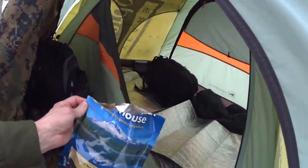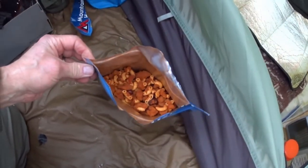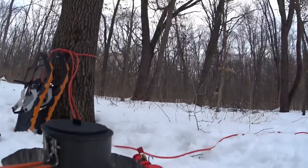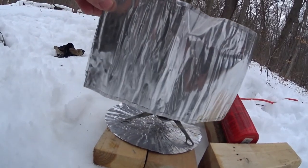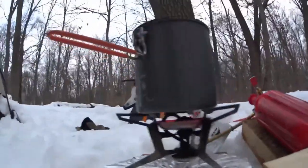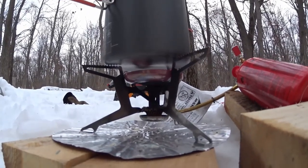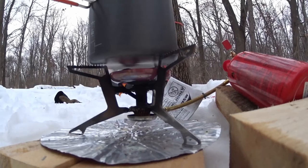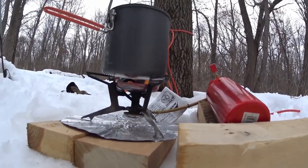There it is, Mountain House. Chili mac with beef. Doesn't that look appetizing? I'm going to remove the little windshield here. You can see how that thing is blowing a blue flame there. The burner actually starts to glow red hot once it gets going.